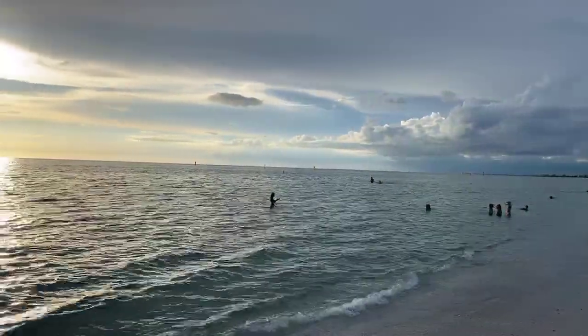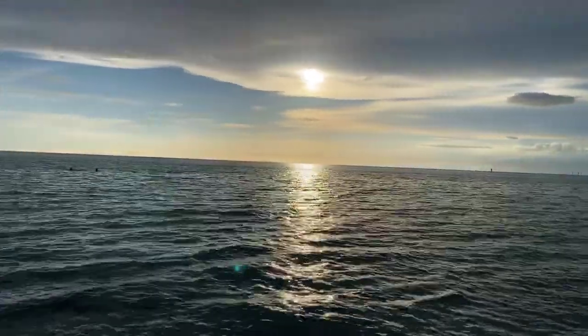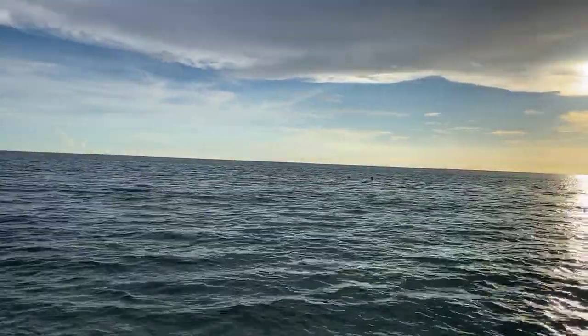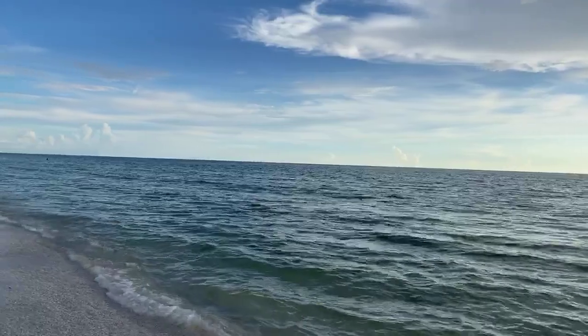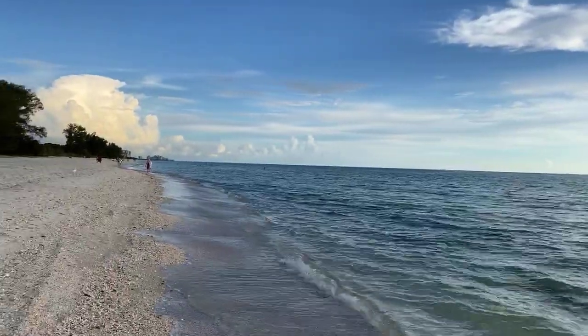Yeah, isn't that something, how those two big clouds change shape down there to the south? They're just getting bigger. That storm is just building down there now. Those clouds are getting huge. Those clouds are gigantic down there. Look at that.